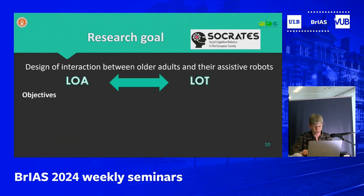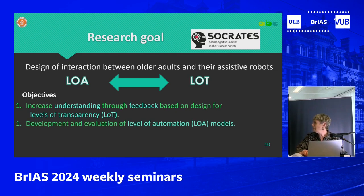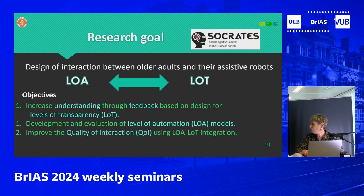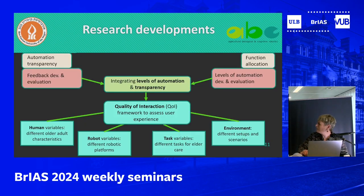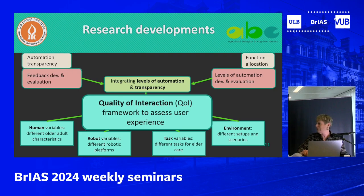Okay. So we're working on these different aspects and focusing on the interaction only, and I'll get back to that at the end. So the aim was to increase the understanding through feedback, and the feedback was based on the level of transparency. The second objective was to develop different levels of automation and, of course, evaluate them, again in the context of older adults, and, through both of these steps, improve the quality of interaction by integrating the LOA and the LOT, the level of autonomy and the level of transparency. So we had a series of research in which the aim was to increase the quality of interaction, and this is a very important aspect, and develop a framework to assess the user experience.